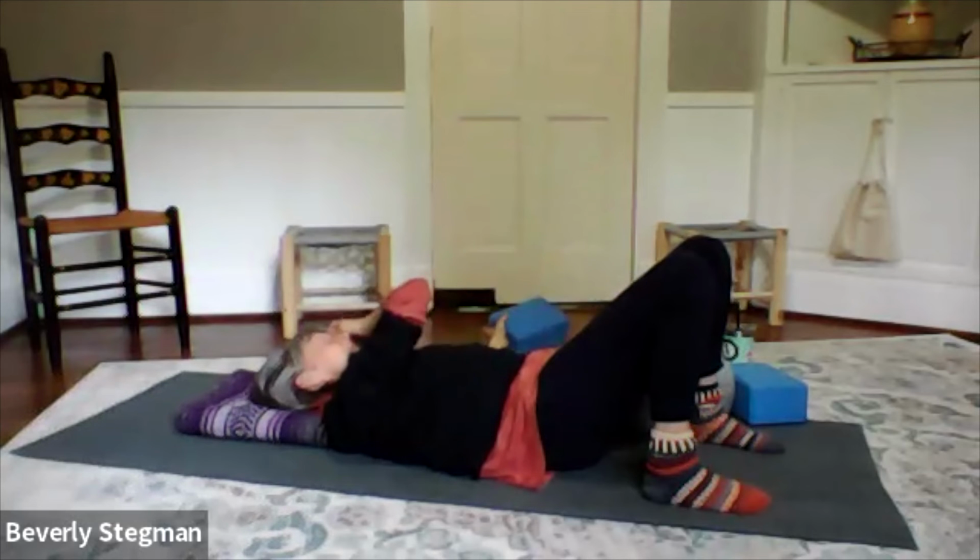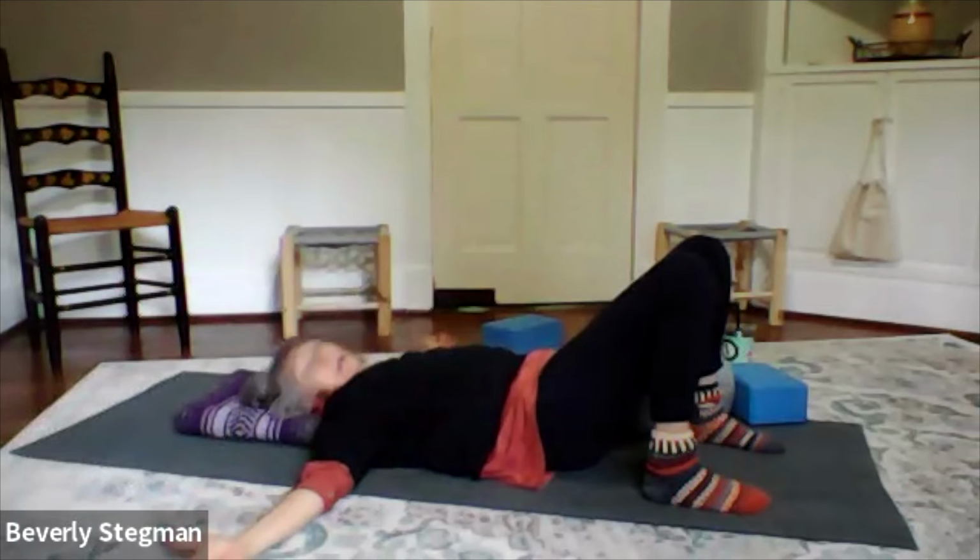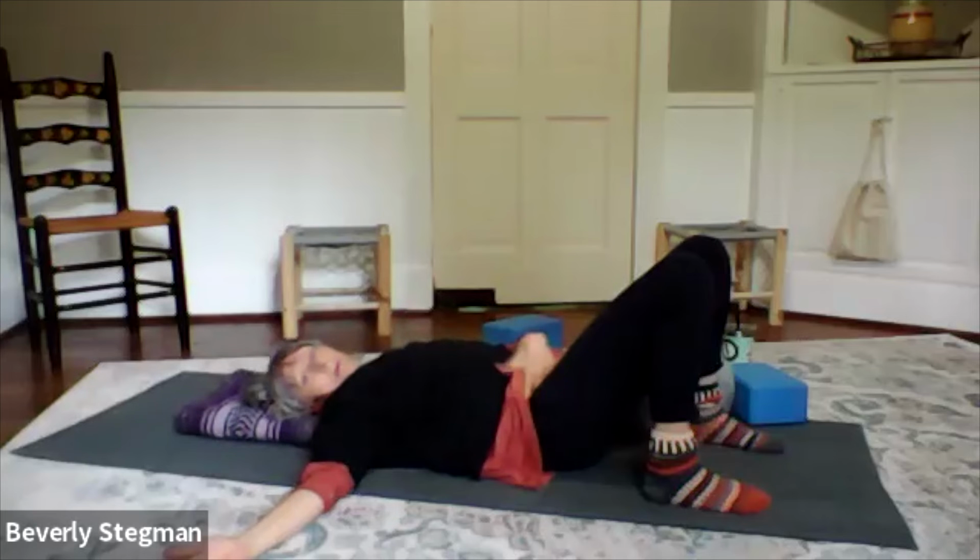Good. Bring your block back to the side. Bring your arms out wide like a T again. Palms are up. Let's go ahead and move the lower body area a little bit.